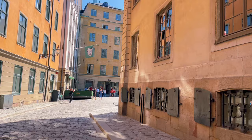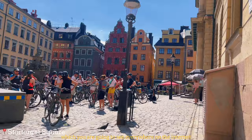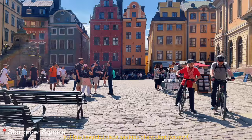These are the iconic buildings which you are going to see everywhere on the internet if you search for Stockholm, but this beautiful place has kind of a violent history.